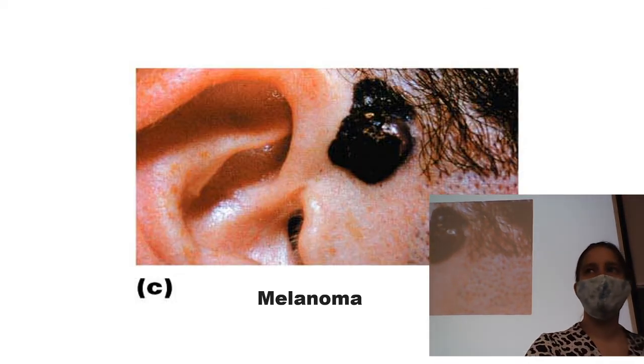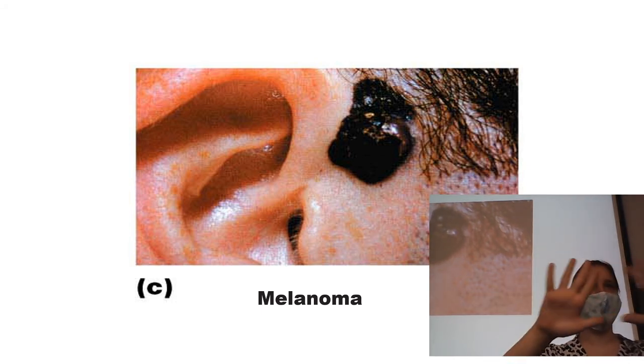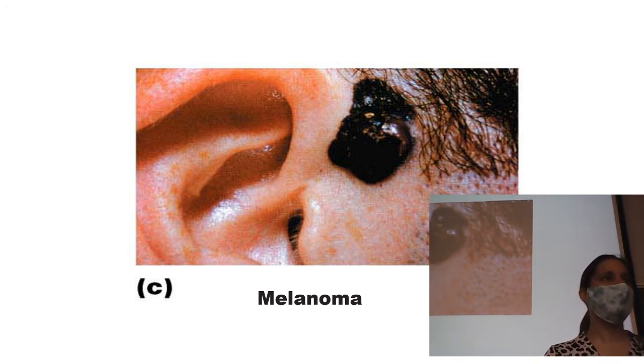Concerns about this? Basically, and again, I am not a physician, okay? But if you have some weird looking mole that's getting bigger and bigger, talk to your friendly healthcare provider. Like, hey, look, it's growing. Okay.